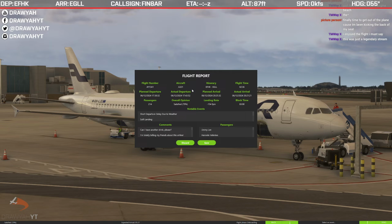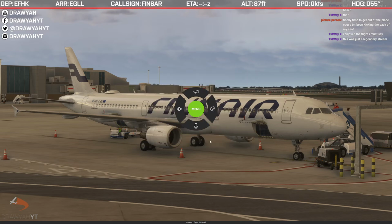Alpha Yankee Flight 1341, A321 from Helsinki to Heathrow, and now the passengers come to Heathrow. Flight time 2 hours 36, planned departure, we departed about 39 past schedule, delayed for 20, got about 5 back, 240 passengers, satisfaction 97%, 154 landing rate, blocked on 3 hours exactly. Short delay due to weather, soft landing, not bad otherwise, take that.